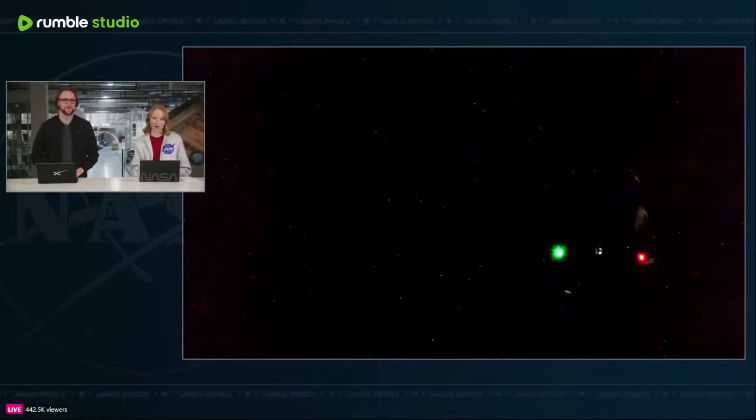And so Dragon and the International Space Station. Soft capture ring extension complete. And we just heard confirmation that that soft capture ring extension has been fully completed. So that extension of the soft capture ring, it's fully out and ready for that soft capture, that initial contact with the International Space Station.